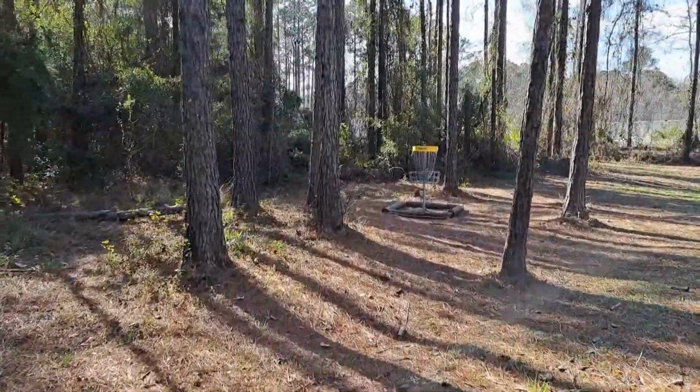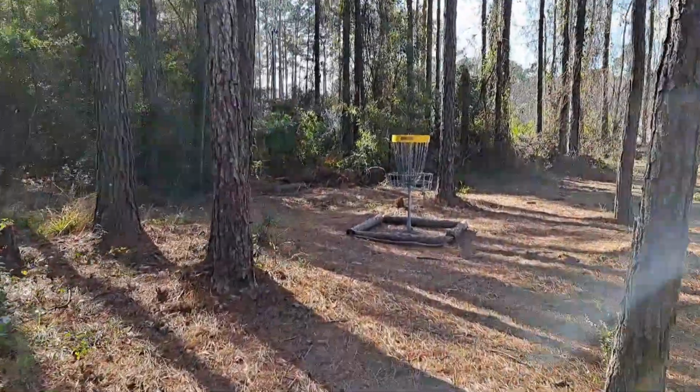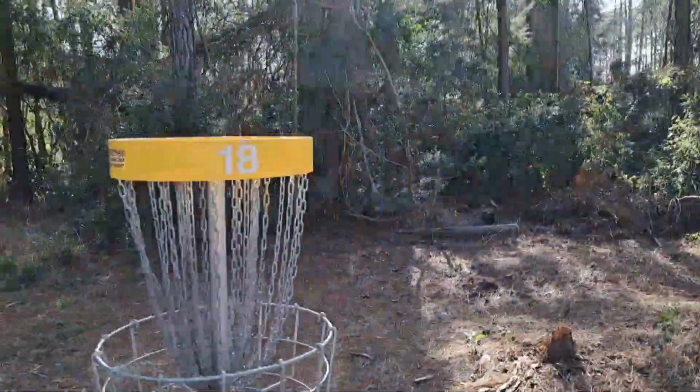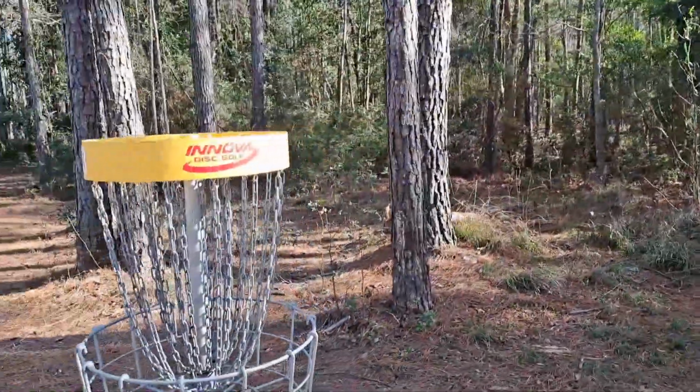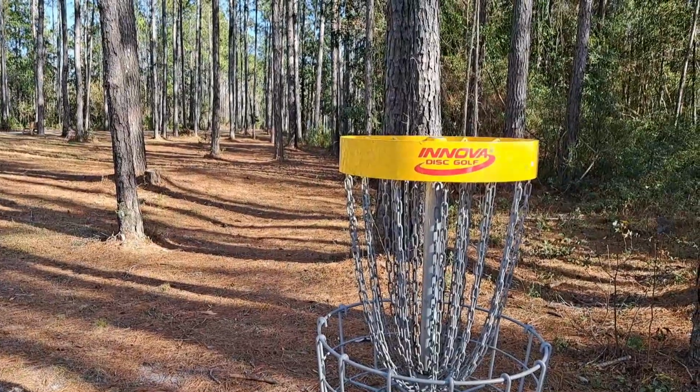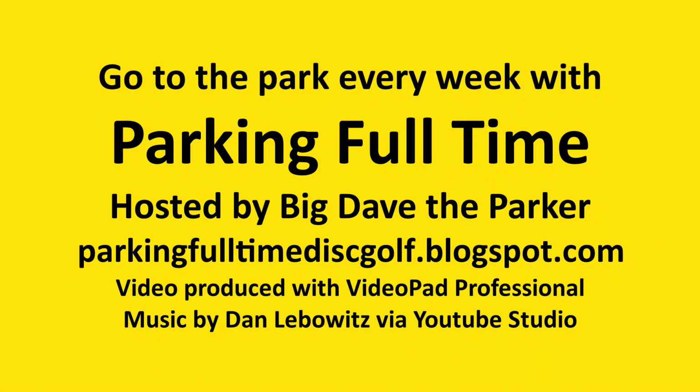Nice course here. It's kind of a long course. Fairly open, but there's also some really tough rough out here. Also, mud would be an issue here if it had rained recently, which it hadn't when I walked about here. There's the 18th basket. That's the end of the course.